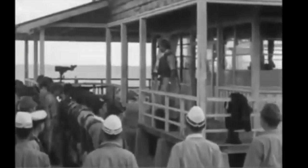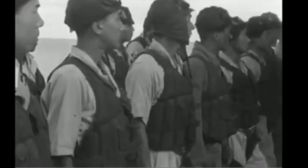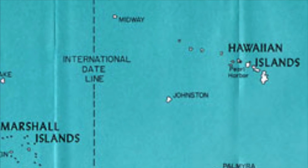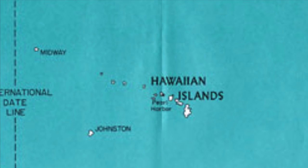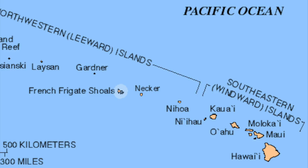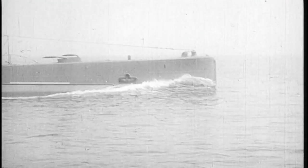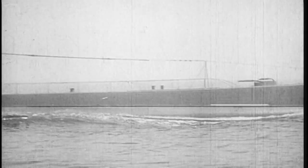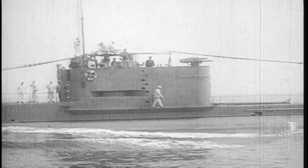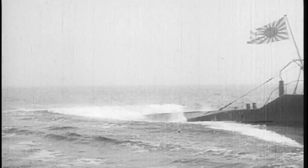The plan would see both of these huge aircraft, each with a crew of 10, fly from a starting point at Wotje Atoll in the Marshall Islands to a midway point and rendezvous position at the remote French Frigate Shoals, located 482 miles from Pearl Harbor. The submarine I-9 was assigned to take up station midway between Wotje and the shoal and act as a radio beacon for the 2 flying boats. At French Frigate Shoals, the pair of flying boats would meet 2 large Japanese submarines that would be waiting for them inside the protected lagoon.